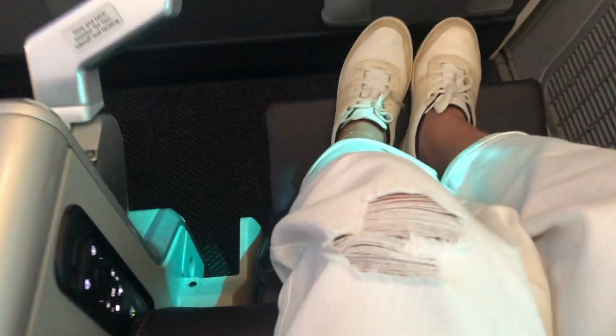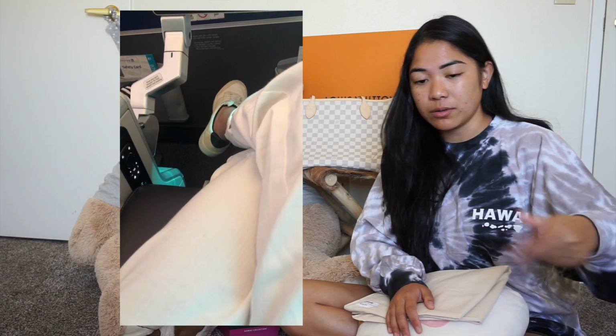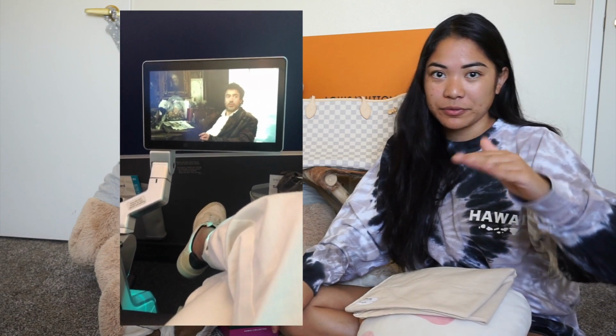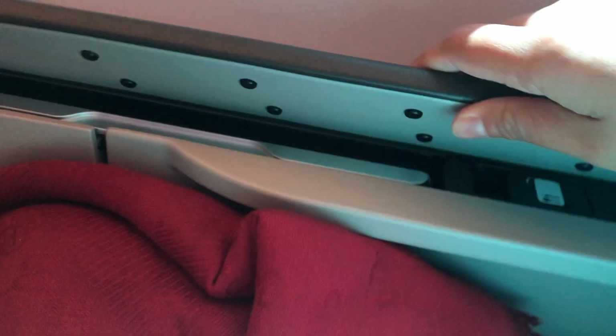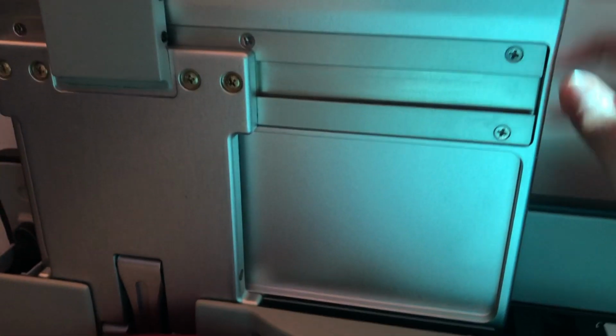So I'll show you guys the clip. It has an extender, so depending on how tall or short you are, it makes you feel more comfortable. For your screen, basically you just press something on the left side, or wherever side it is, and it just pops up a huge screen, and it's your solo screen. And then your tray area, I'll just show you guys a video. Basically it pops up and then you just slide it in front of you.